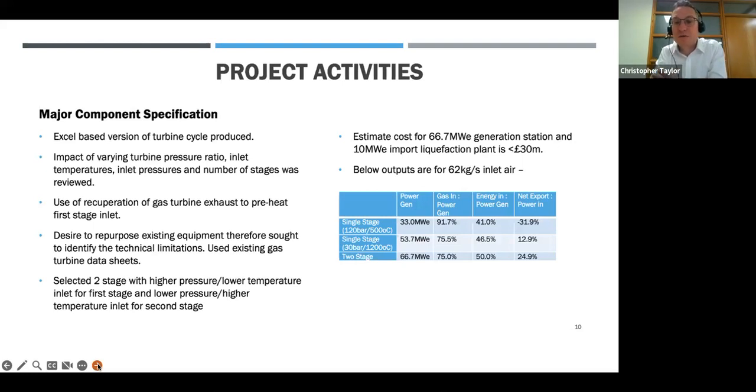We looked at all those different scenarios for a fixed amount of inlet air. So I had a fixed size of liquefaction process, and the estimated cost for this 66 megawatt export, with a 10 megawatt import liquefaction plant, was under 30 million, which is in and around the cost of an open cycle gas turbine, which would also export 66 megawatts. Next slide, please.